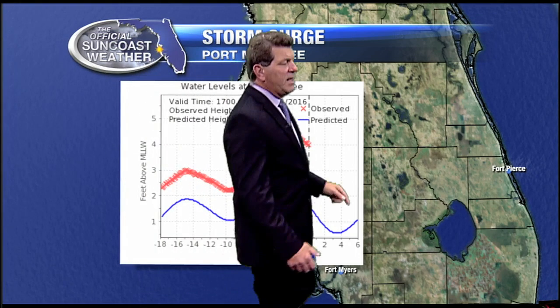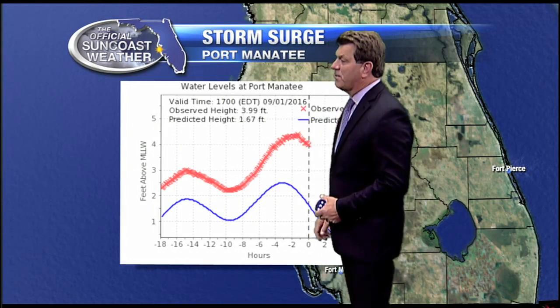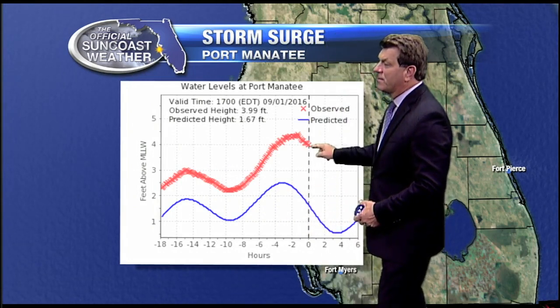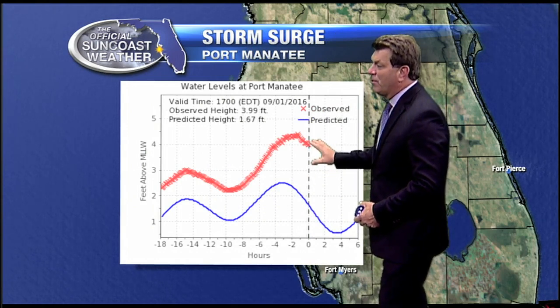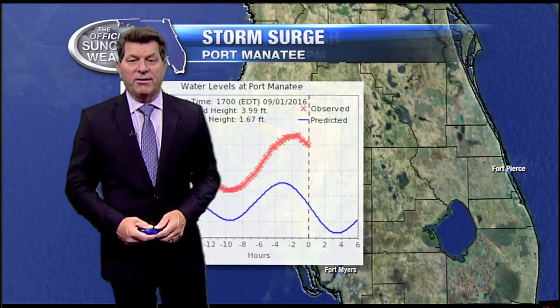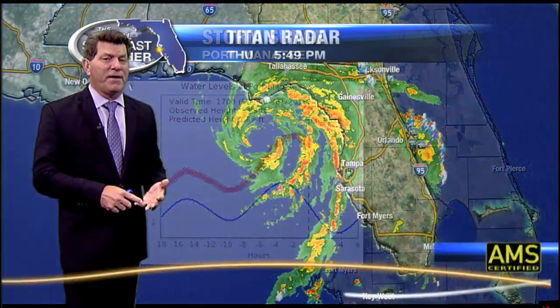and you'll notice it was riding much higher and still it's coming down, but get a look at where it's supposed to be. It's supposed to be at about 1.5 feet, and it's still at 4 feet. So it's 2.5 feet above what it normally is right now, and that's the reason why we're seeing some of that flooding going on at some of the area docks. So running 2.5 feet above average right now.